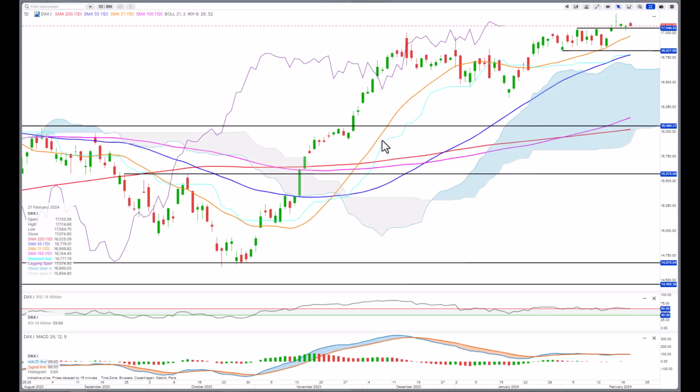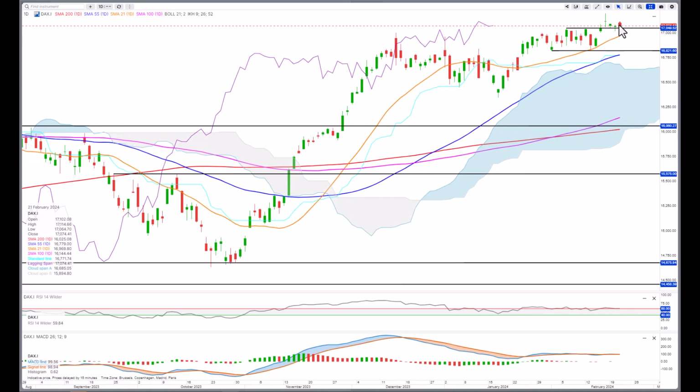DAX can't really get momentum. Trading around or just above the 17,000 level, still holding on, but the key support is 16,821. But look out for selling down below 17,000, then it could come under pressure.